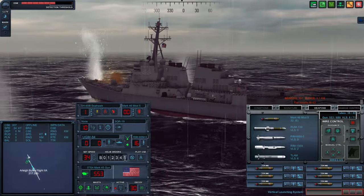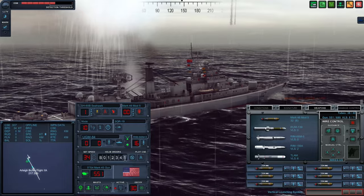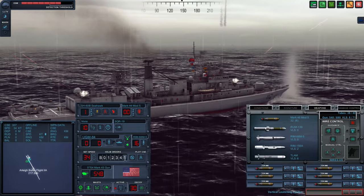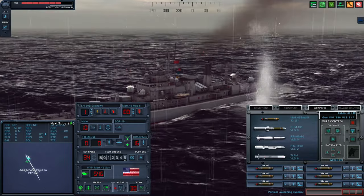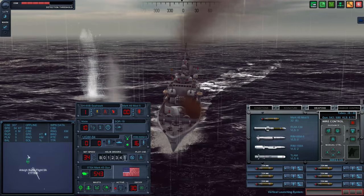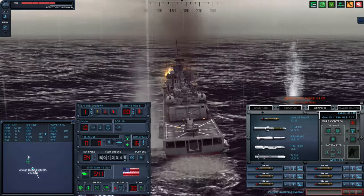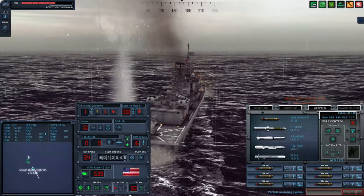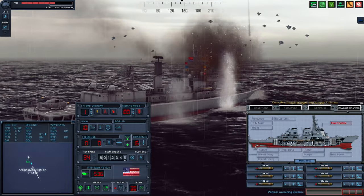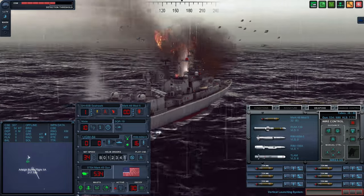Fire VLS. We'll be shooting them down still. Well, we have each got one hit, it would appear. Fire VLS. Con, fire control has been damaged. Get a second hit with the guns, looks like it. Got a third hit with the guns.